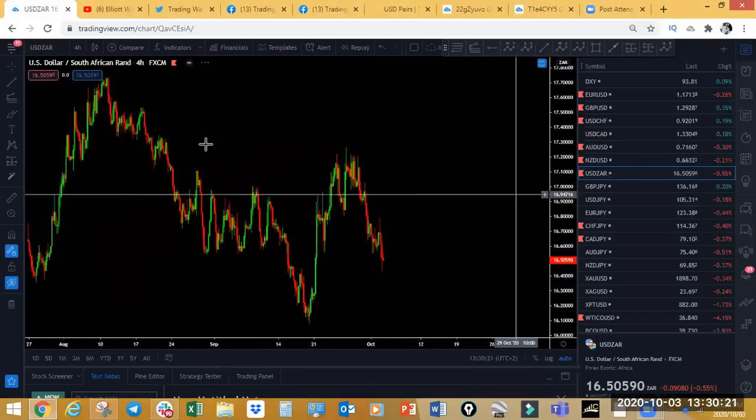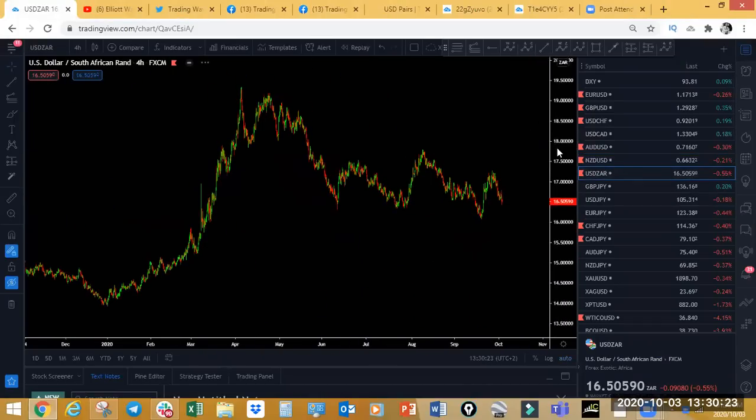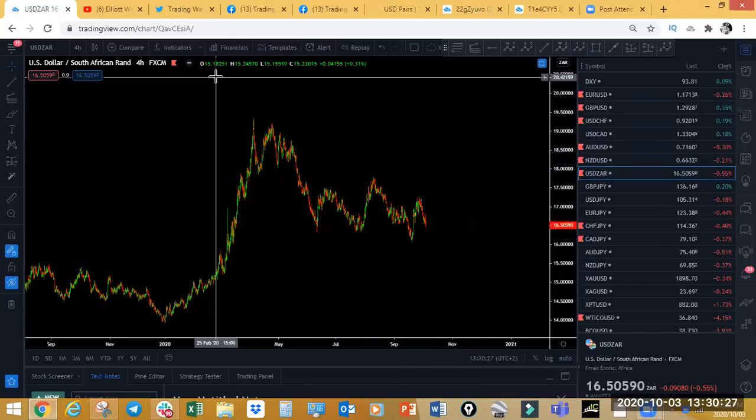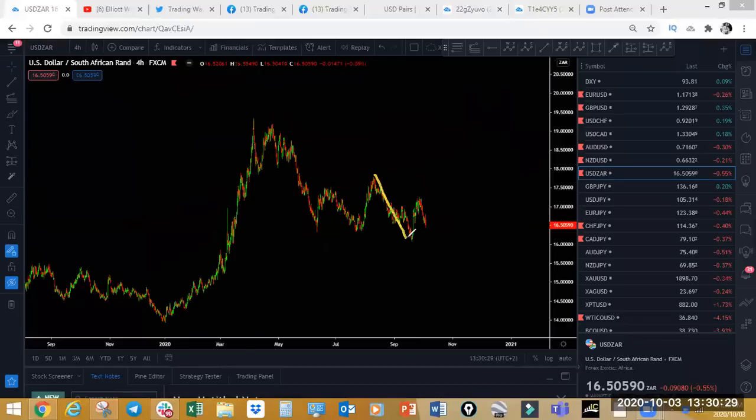US dollar ZAR. So US dollar ZAR is very interesting. Let's have a look here. So what did we say last week? Last week, rather a couple of weeks back, when we were coming down with this, I said if we come down here, we're going to see US dollar ZAR retest the all-time highs again. Right, so let's see how this one has played out.